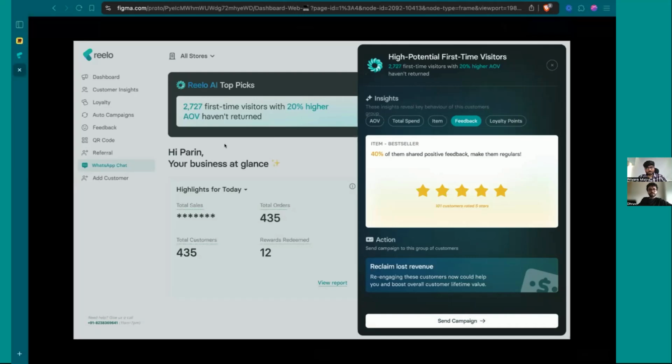On Reelo, you can utilize three channels. You can send through WhatsApp, SMS, and emails as well. Sending through WhatsApp is similar. Once you have your custom header, your brand's header, or if you want to share with Reelo's header, you can create campaigns and send them to all of your customers. Either header could be used.